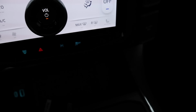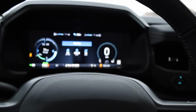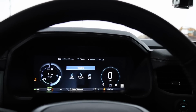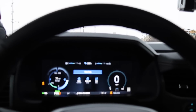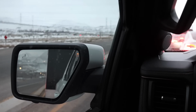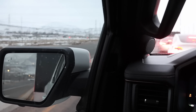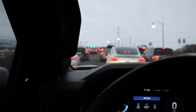I turned off traction control and I turned on advanced track mode. You have to hold down the traction control button and then it'll initiate it. It does disable the one pedal drive though. That's the only thing that is kind of a negative about it. But I want to see if the truck will just launch without reducing the power. That's one good thing about electric vehicles. They give you 100% torque off the line.